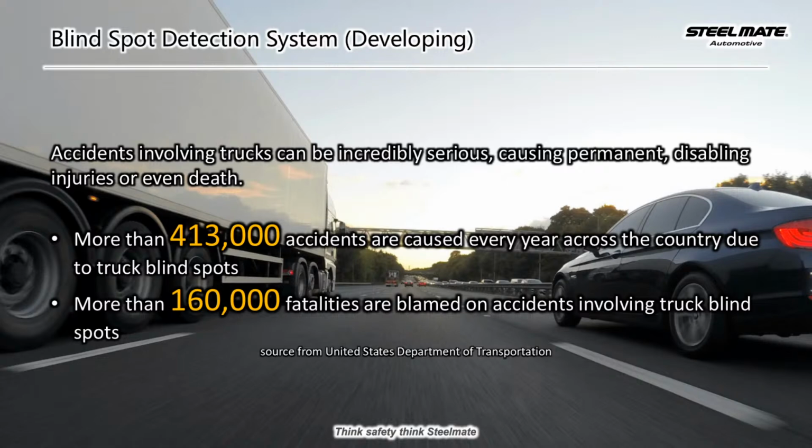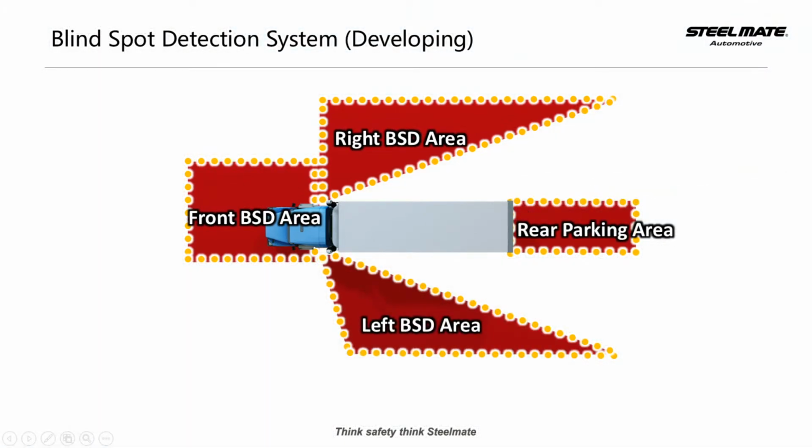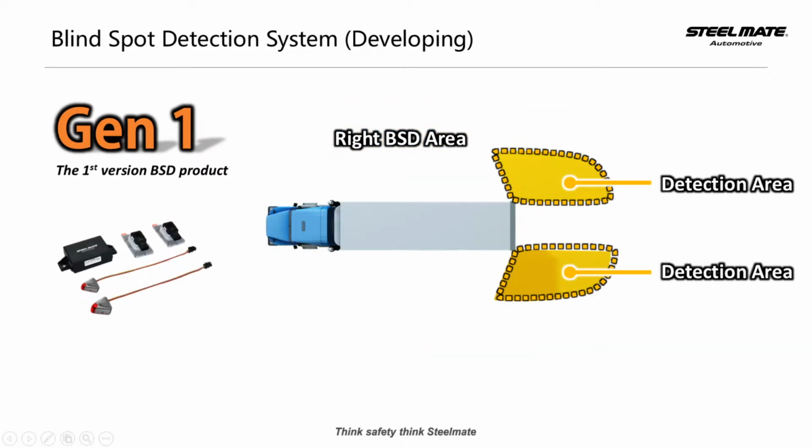As we normally see on the road, it happens often when a truck collides with a passing passenger vehicle. It happens very commonly because the truck has more blind spots on the vehicle, so it is very necessary to have a blind spot detection system on the truck. And our advantage is that we work very smoothly with our blind spot detection for normal vehicles, since we use 77 GHz.